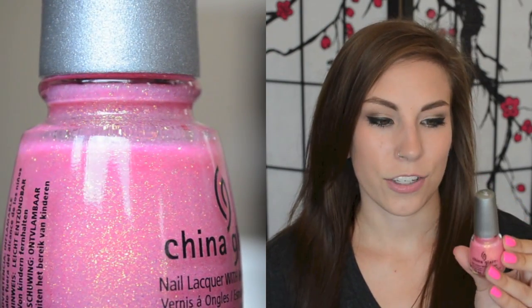I have 2 texture polishes. The first one is from the China Glaze Sea Goddess collection that came out around January, I believe. This is Wish on a Starfish, and it is a very light pink texture, a little bit of a jelly kind of property. It doesn't really come off like a cream. It's not sheer, but it just looks squishier, I guess, than other textures that I've seen, but it has a very, very strong gold shimmer in it, and it's absolutely gorgeous.